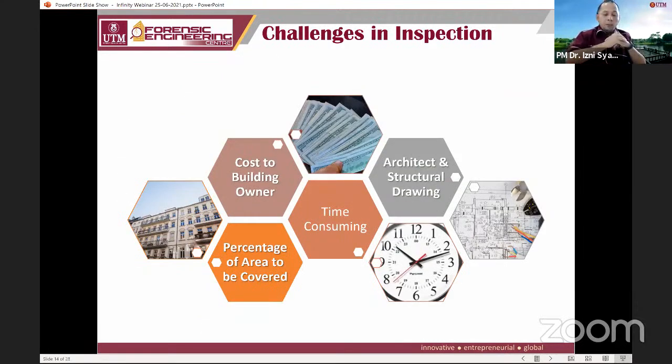In doing BCA, based on our experience, we can divide the challenges into four. The first is the cost to the building owner when doing the inspection. When doing any building condition assessment, it depends on the cost to the building owner. The second is related to architectural and structural drawings. This is the main problem when doing BCA or inspection: it is very hard to get drawings from the owner of the building.